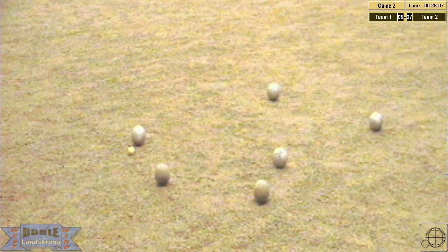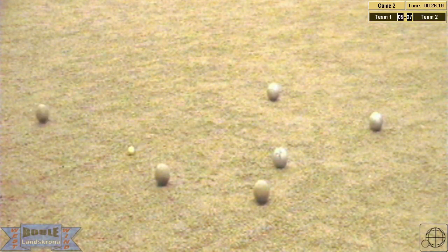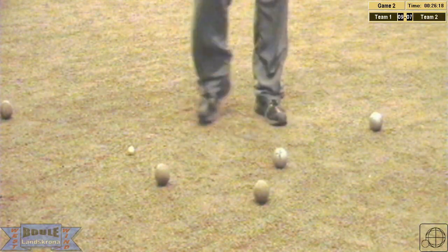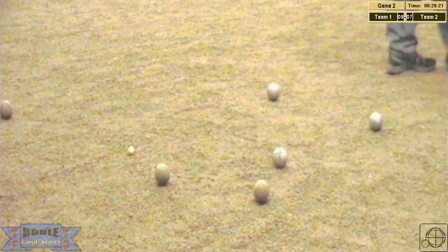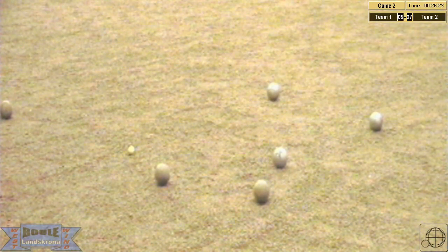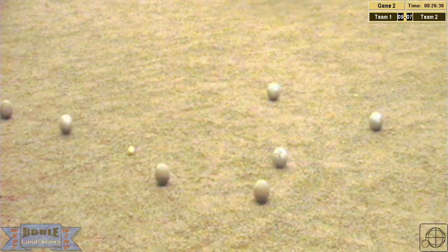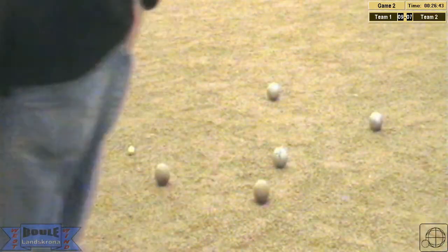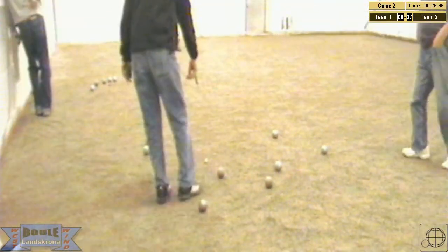Will they take the shot? Yep. The shot is coming. He hits. And Team 2, of course, will have to point closer again. I'm not certain if they have number 2 boule. He can have number 2 boule, but we'll see if he decides to shoot or point. It's a point that ends up too far, leading to Team 1 having 1 point.